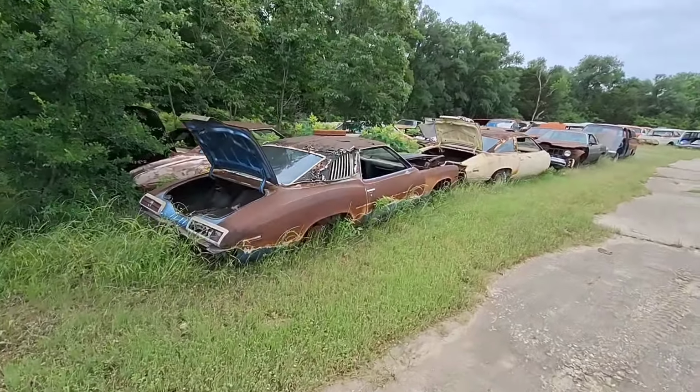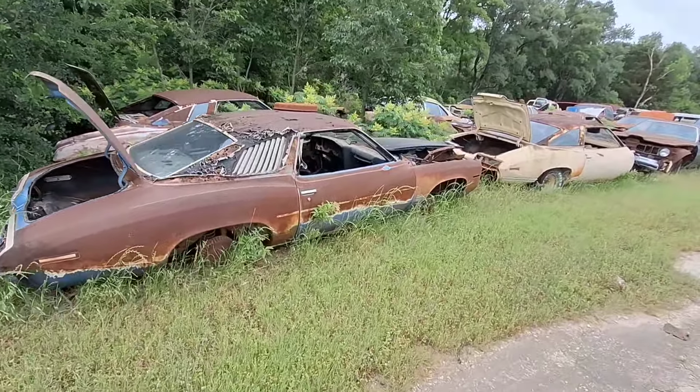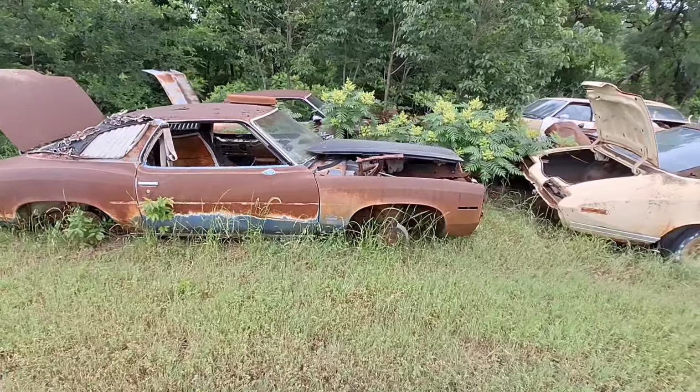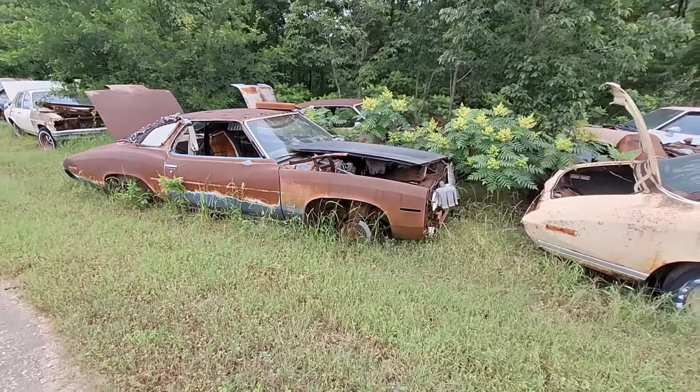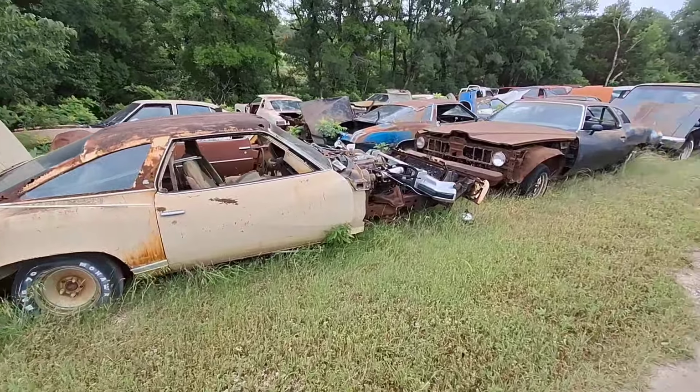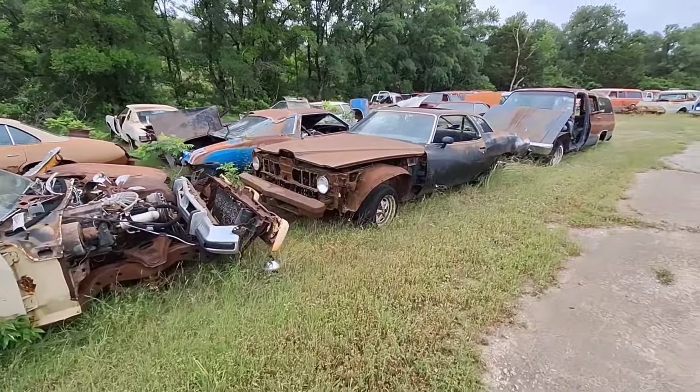Love these Pontiacs, these '73, '74s. Even though they had them bumpers like I was talking, I love that laid back look on the Le Mans, GTOs of that era. It's got a few up here.